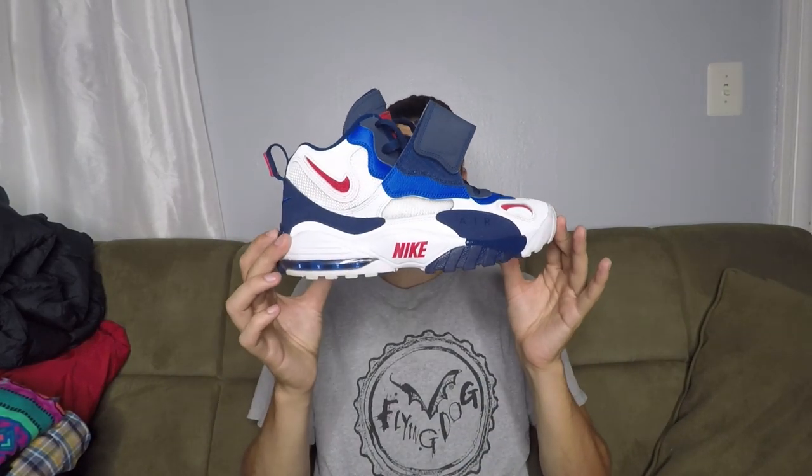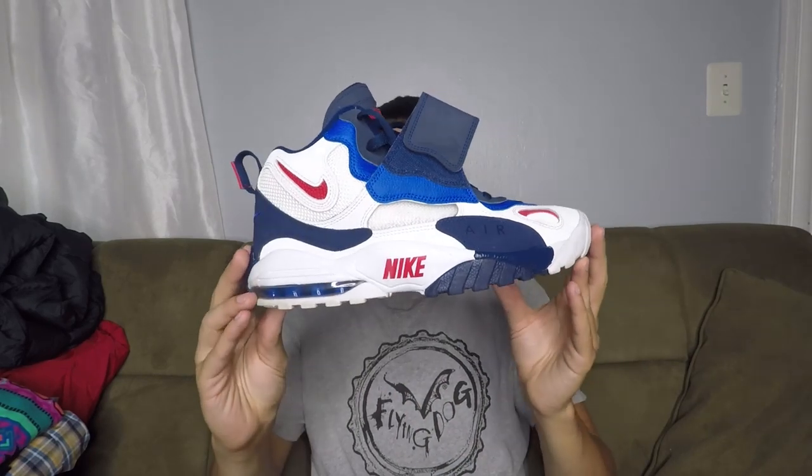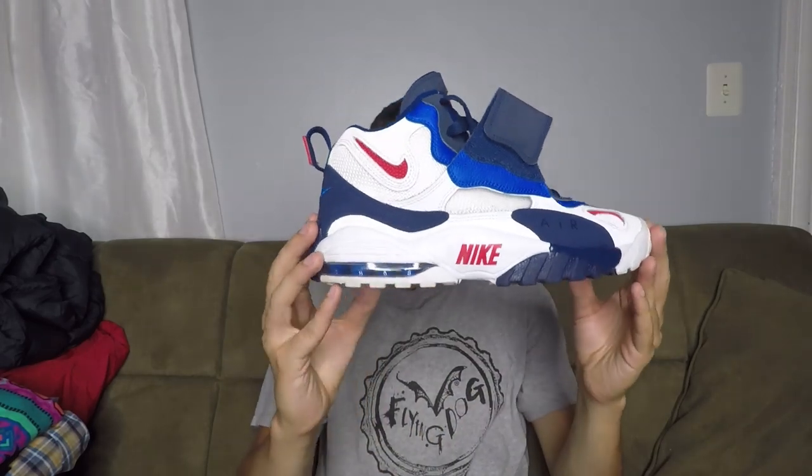Alright, now I'm going to hop into all the Goodwill stuff. I'm going to start with the 2 pairs of shoes that I ended up buying. And this is the first one. They're the Nike Air Max Speed Turf Giants Edition. Pretty clean. No super big flaws on them. Once I clean them up, they'll look super nice. The bottom's a little dirty.